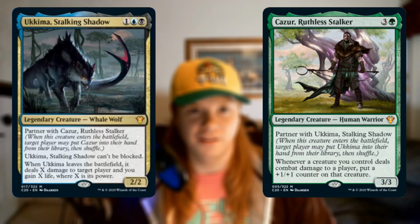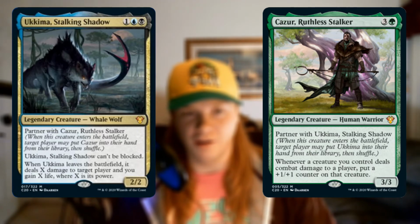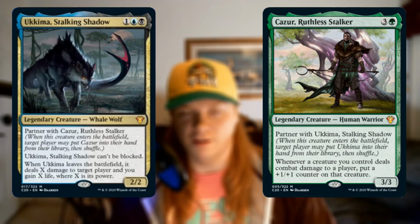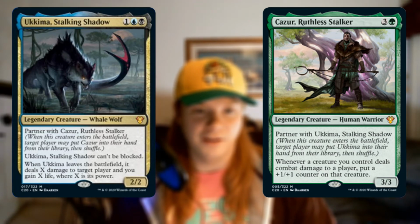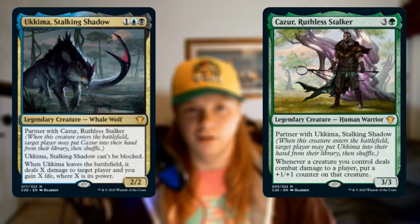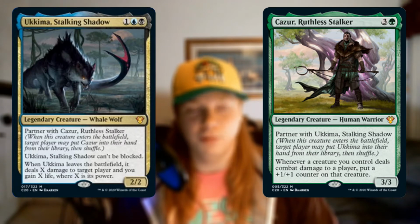Ukkima attacks, he does damage. Now Cazur puts a +1/+1 counter on him, or her, whatever. And now Ukkima is a 3/3, and it's like, okay, well now he's a 3/3. That's pretty good. And then you can kind of keep buffing that way, and since it's kind of a +1/+1 counter theme with these two, you can really go that route where you get +1/+1 counters on them, and etc. So I guess to demonstrate a card that would do well in this +1/+1 counter deck, or at least one that I really like actually.